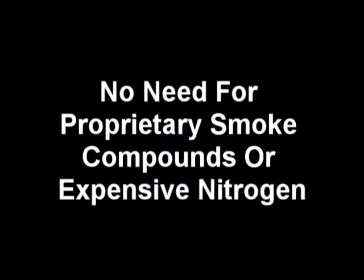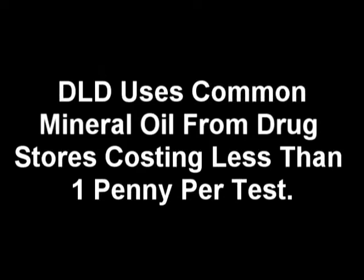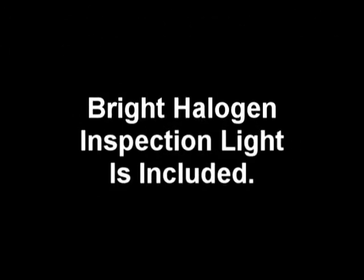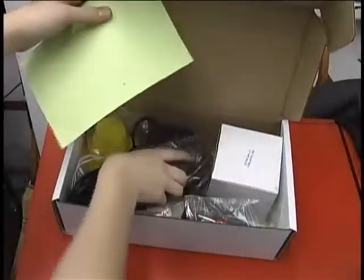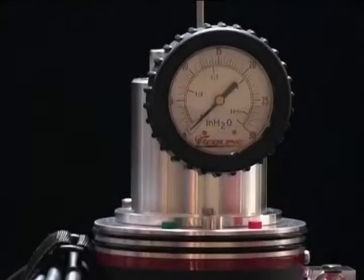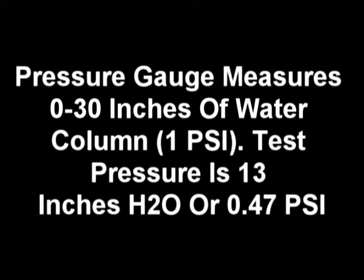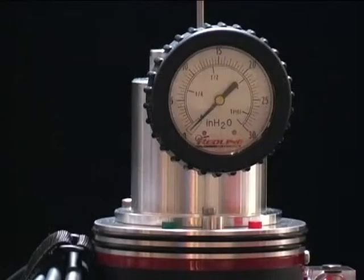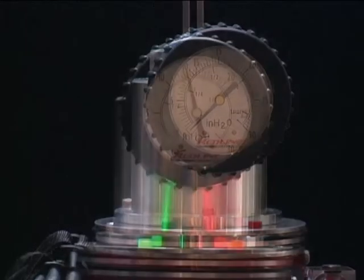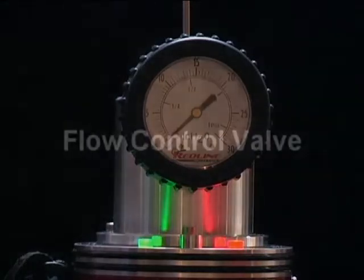Because the diagnostic leak detector operates on medicinal mineral oil, or commonly known as baby oil, there is no need to purchase expensive smoke compounds. The bright halogen inspection light illuminates the smoke exiting the leaks and is an essential aid. The Cornwell Tools Professional Diagnostic Leak Detector utilizes a 0 to 30 inch H2O pressure gauge to verify the output pressure of the machine. This gauge is also helpful while performing pressure decay testing and verifying an EVAP repair.